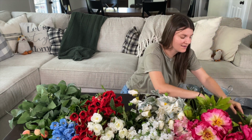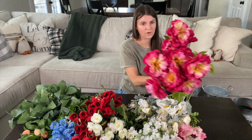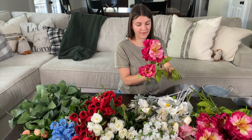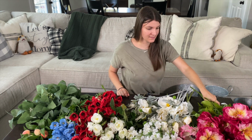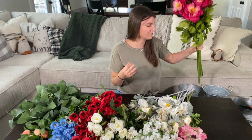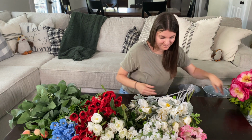And then I got these gorgeous peonies. Look at those. Aren't they pretty? And I like them because there's two. They're really good quality, and the quality on the leaves is really good. Excellent. I'll be using a lot of these next year. I've had my eye on these all season. I just didn't really want them unless I had a good deal, so this is a good deal.